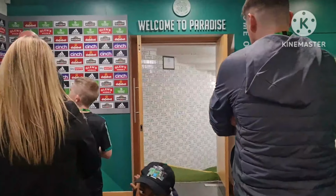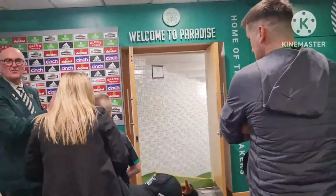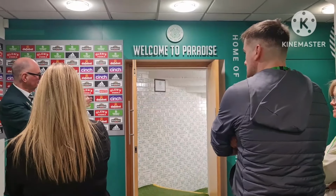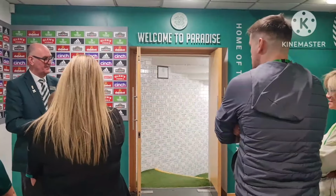Hands up, anyone who's here for the first time ever in Paradise. Quite a few. Well, it becomes very evident once you walk down the tunnel. You'll be confronted on the other side by three enormous concrete stands, and you'll look round and you'll see where we've come from. It's a much smaller structure. That's because the building we're in now, the stand here, is built.